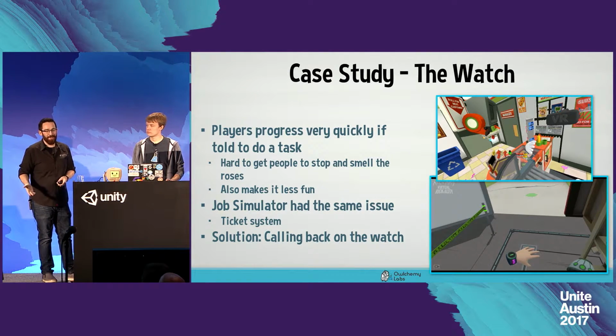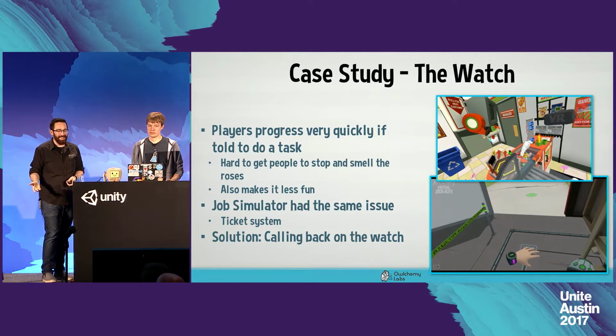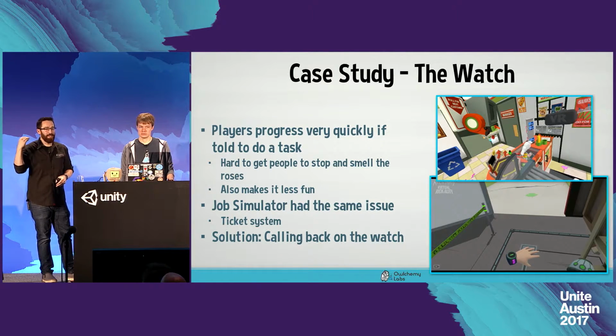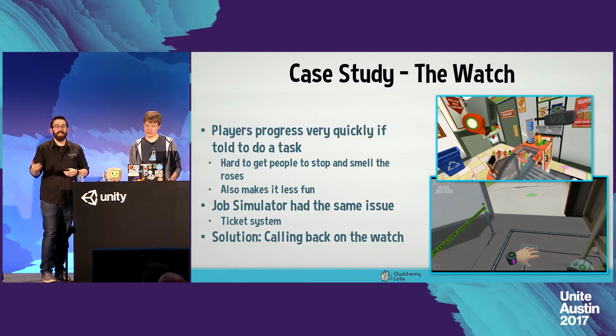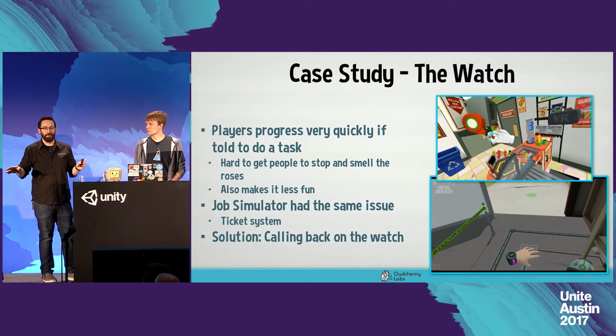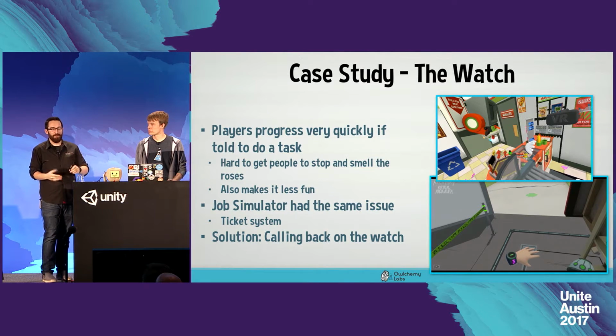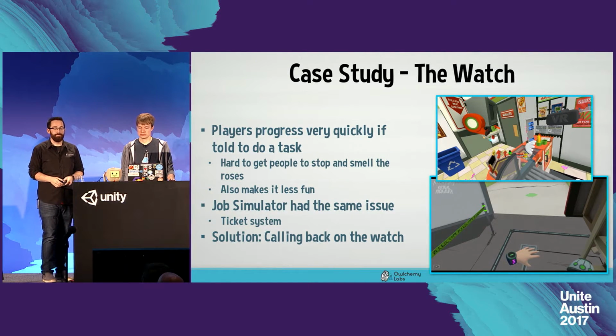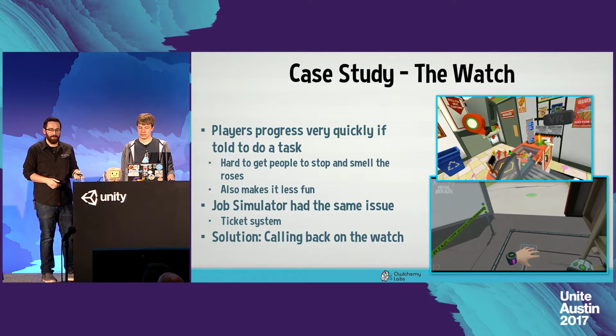And we had done the same thing in Rick and Morty. We forgot about that. And so the watch ended up solving that feeling of Rick just telling you to do the next thing and the next thing and the next thing. So we added these, all right, when you're ready, like screwing around, and when you're done with that, give me a call back on the watch. And that let people feel comfortable to explore and just have on their own time. So another good solution for that.